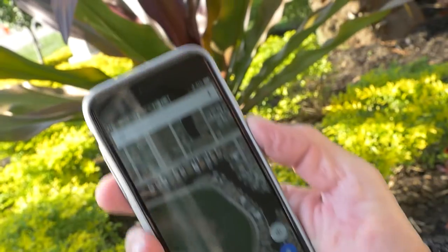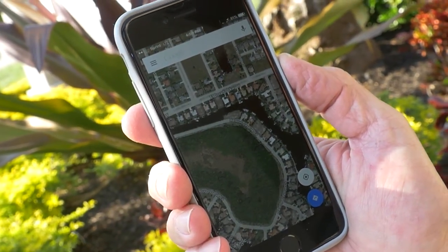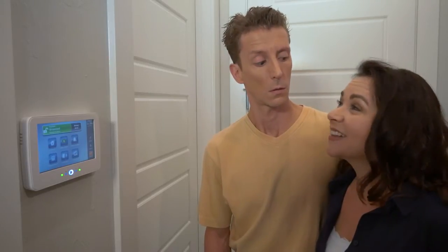Additionally, we have a cool feature called geofencing, where with the location of your phone, we can find where you are in the world. And when you get into a certain proximity of your home, we can now turn the system automatically off for you. This is the connected lifestyle that this particular system can bring to you.